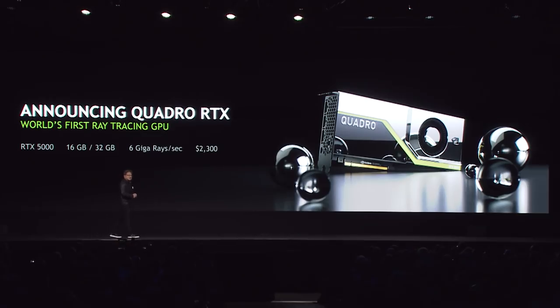The Quadro RTX starts at $2,300. RTX 5000, all of that capability, accelerating rendering for final film, the ability to generate photorealistic images for architectural engineering and construction, DCC, and generating photoreal images, not to mention real-time ray tracing for video games and interactive content. RTX 5000, 16 gigabytes, 32 gigabytes with an NVLink, starts out at $2,300, 6 gigarays per second.